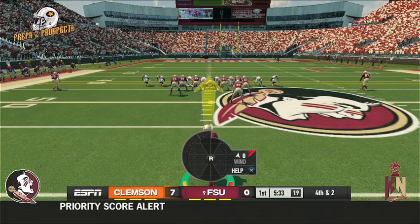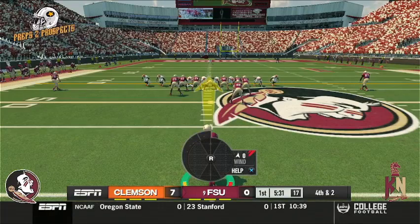Runs it, and oh, what a hit. And they just stopped that one. Hey, this is a great play here by the defense to bring him down before he could get to the sticks. Should've got it first.